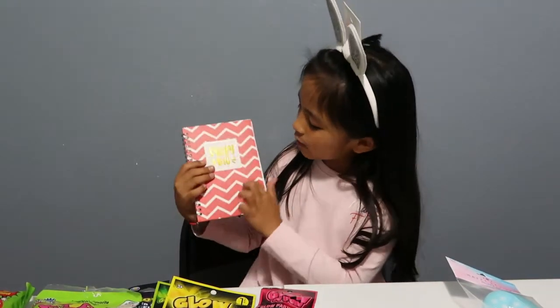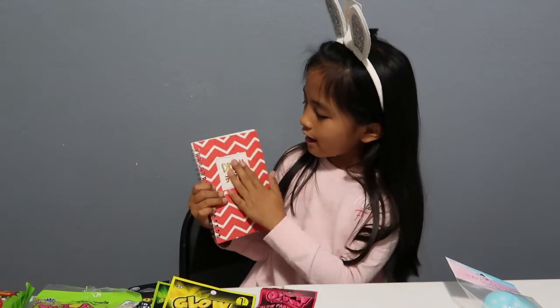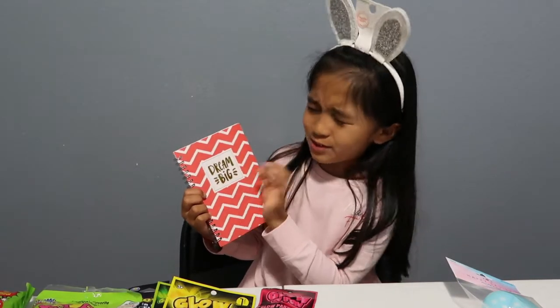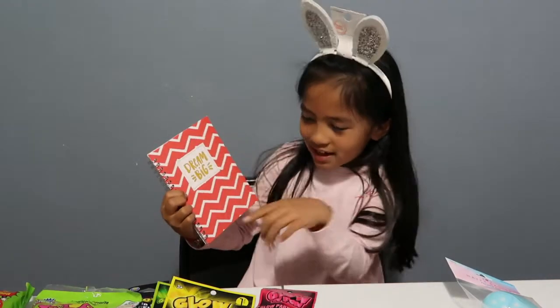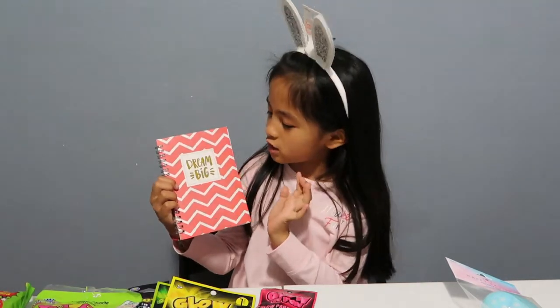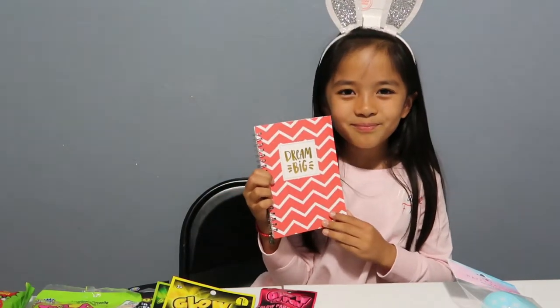And then it has white zigzags, and the letters are written in gold in a cute way, and it has little sprigs, little marks on it, like Dream Big, and then the big boom. That's what I really like about it. And then there's a square for it, so there's a little center of it, Dream Big. So that's what I really like about it.